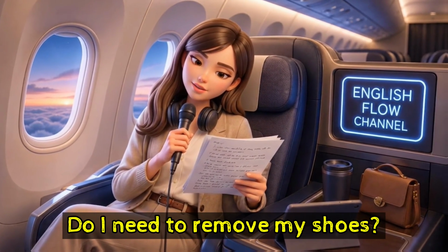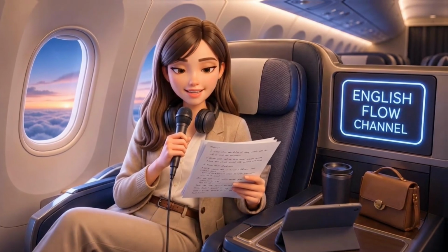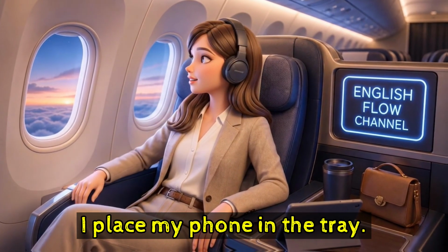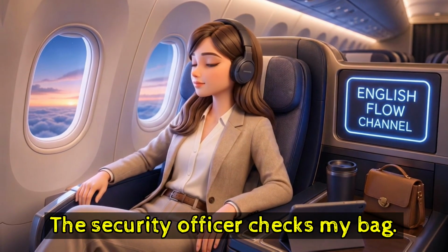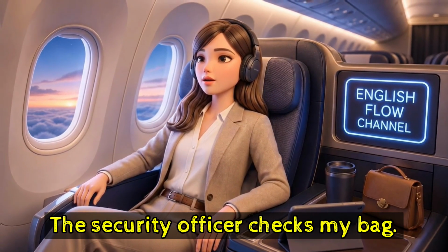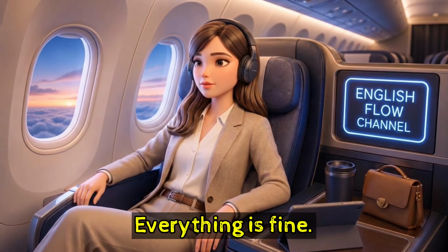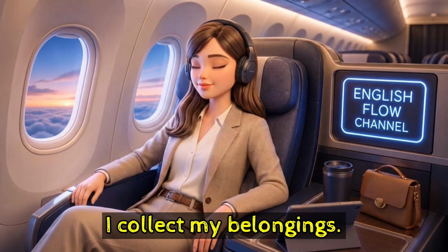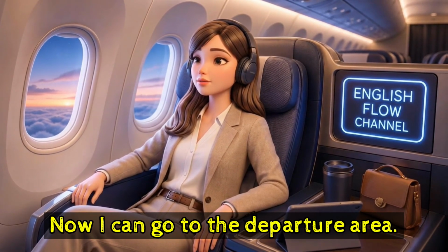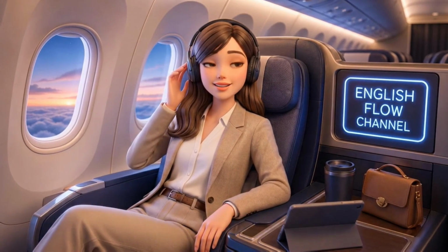Do I need to remove my shoes? I place my phone in the tray. The security officer checks my bag. Everything is fine. I collect my belongings. Now I can go to the departure area.